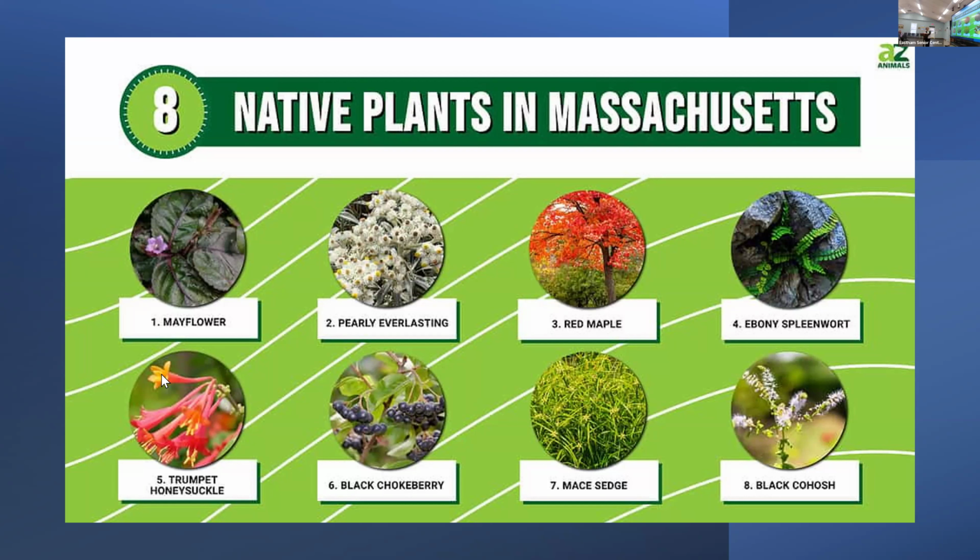Even though it's a bit smaller, Pennsylvania sedge is still valuable because it provides cover for migratory birds as well as habitat. And it's an important host plant for butterflies and moths. Birds eat the seeds, and it's a fantastic ground cover, and it's drought tolerant.